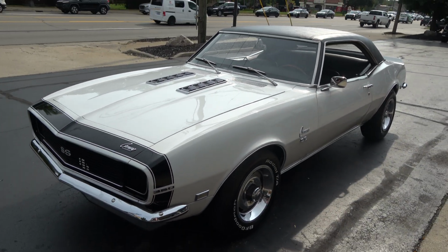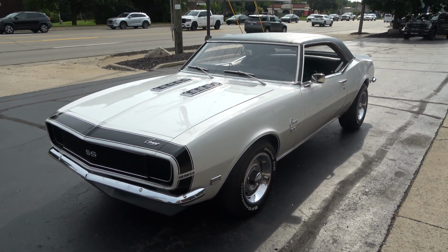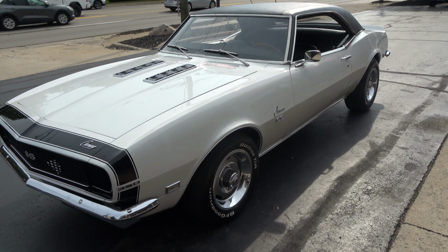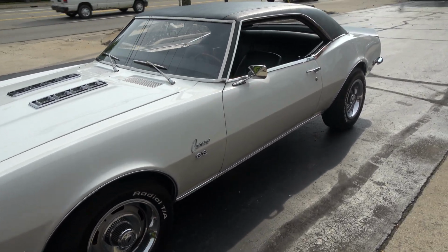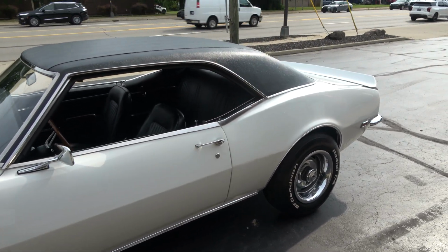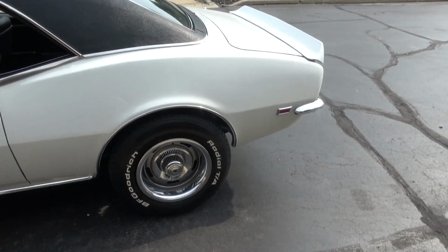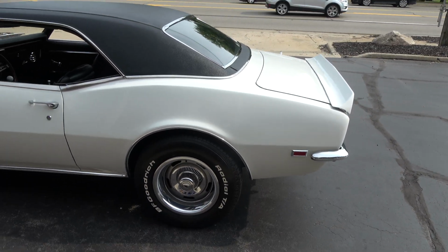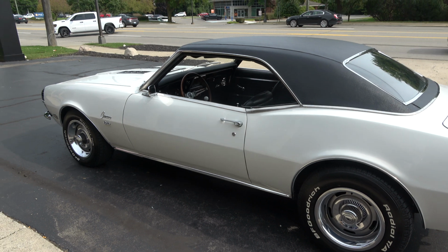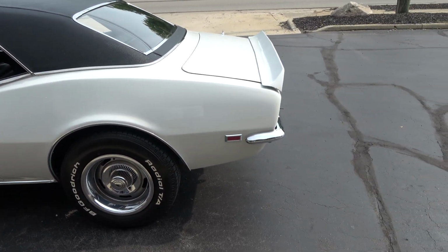Today, guys, we're going to take a look at a wicked cool 1968 Chevrolet Camaro RS SS. Very neat car, guys. Factory color combination, Ermine white with a black vinyl top and the black interior. You can see it's got a nice set of rally wheels on it. Those are 15x8s in the rear, 7s in the front. BF Goodrich Radial T/As all the way around it.